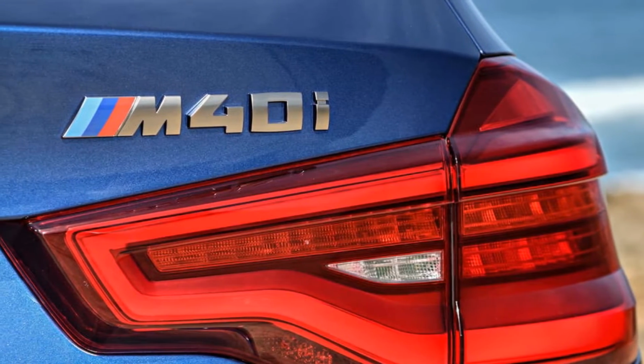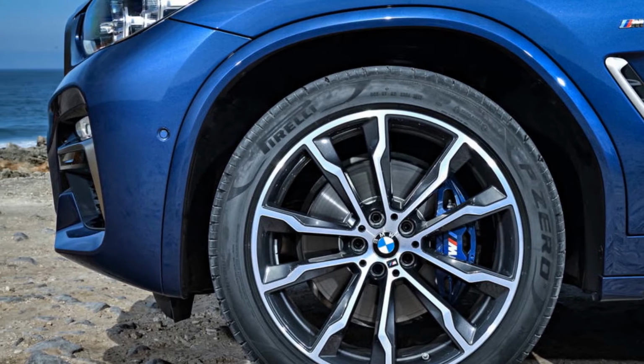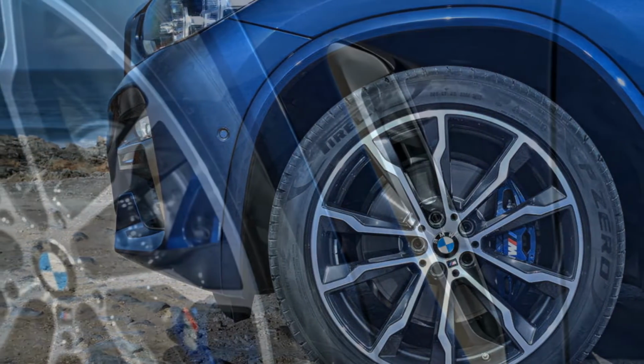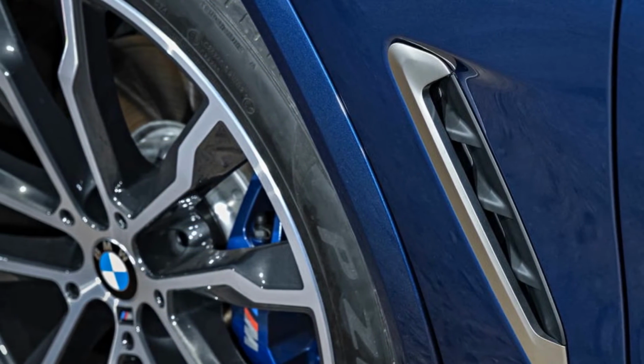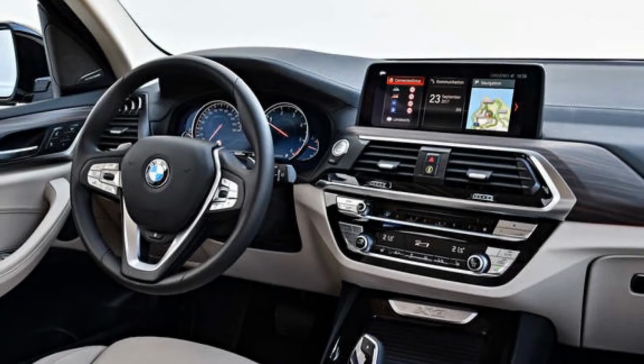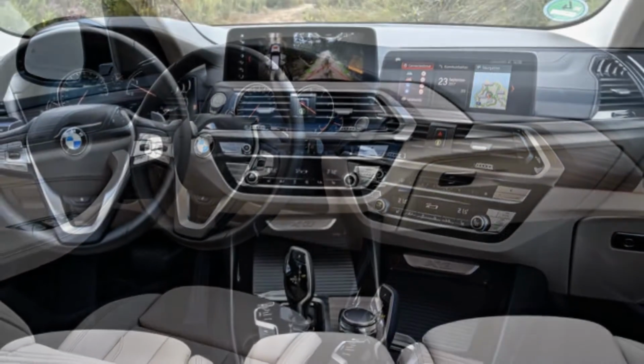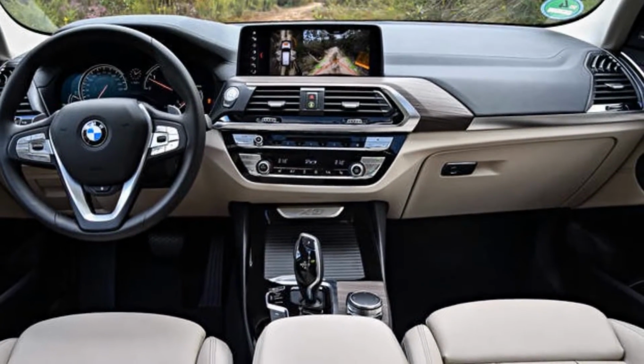But the similarities stop there and veer way towards sport sedan, exemplified by the Pirelli P Zero summer tires that meet the road, with a staggered setup no less: 245/45R20s in front, 275/40R20s in back. So the M40i would be better than a Mazda MX-5 in the snow, but not much else.